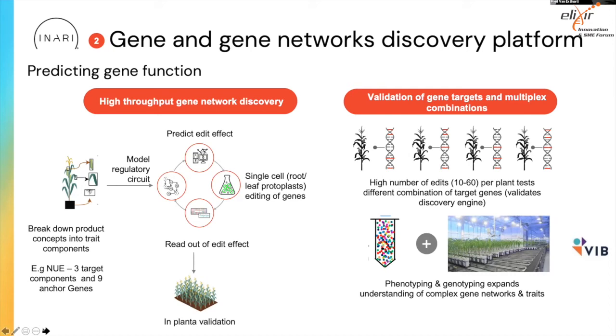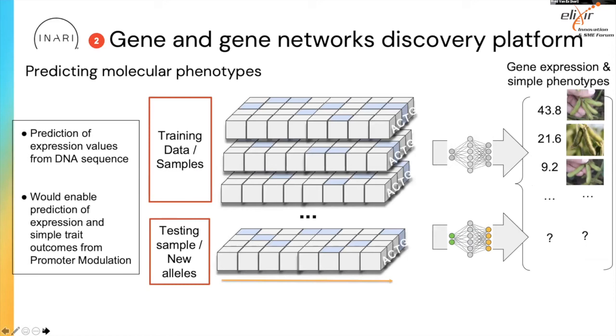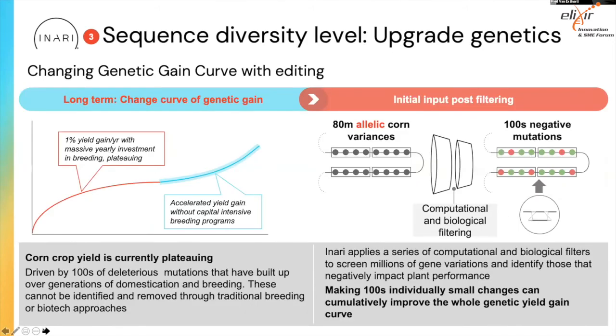Then in the next slide, you will see, well, this is more of what I said. So this is also a little bit more into detail. The molecular phenotypes I talked about earlier, we use them for prediction of expression values of the genes. So before we actually measure them, we can say, okay, this gene is expressed at this level and this gene will be expressed at that level. And we would like to use that also to help us identify what parts of the regulatory part of a gene need to be modified to have a specific phenotype of the plant. For example, more seeds, bigger seeds, and so forth.